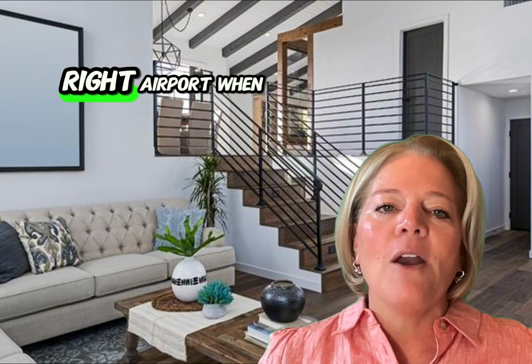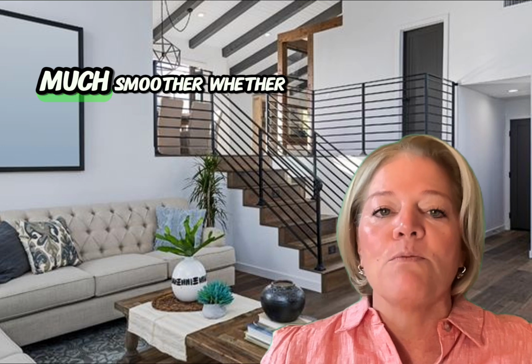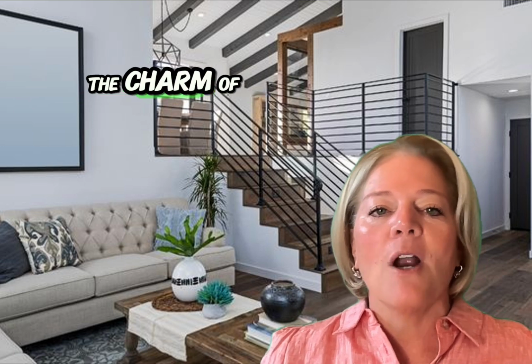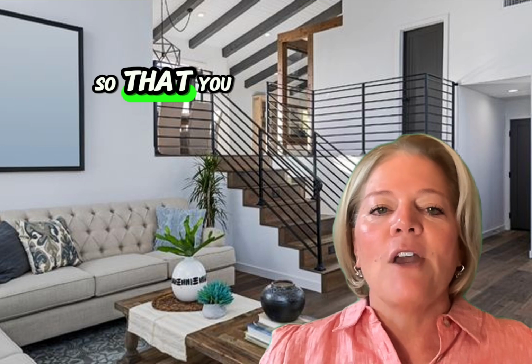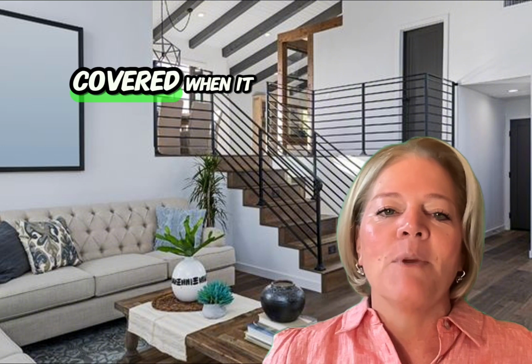So choosing the right airport when you're living in Naples can make your travel much smoother, whether you prefer the convenience of the RSW airport, the charm of the local private flights from Naples Municipal Airport, or the extensive options at Fort Lauderdale. Each option has something to offer so that you can just pack your bags, get ready to explore the world, knowing that if you come to Naples, Naples has you covered when it comes to travel.